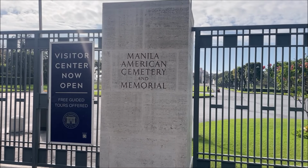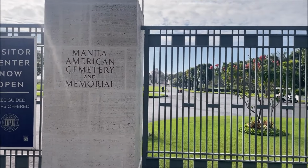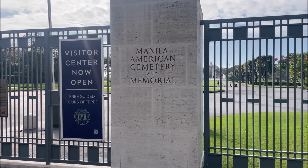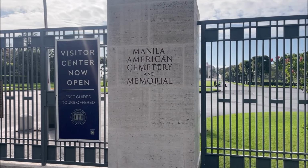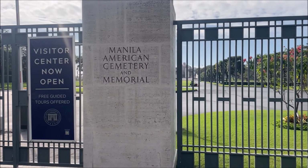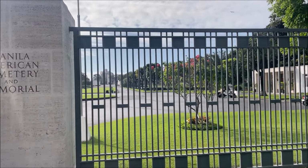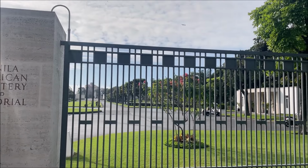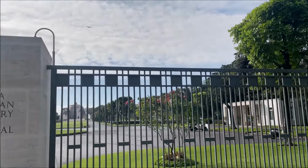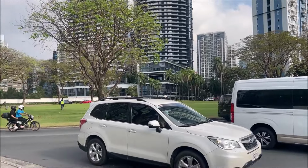As you can see, I'm currently at the Manila American Cemetery and Memorial. This is one of the largest American cemeteries in the world. There are approximately 17,000 Americans that are buried here from World War II, from the terrible fighting in this area. And there are over 32,000 names listed of missing represented here as well. So looking forward to looking things over inside and reflecting on everything that took place here 80 years ago. Because with all the cemeteries, the area is very well manicured and beautiful.